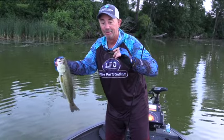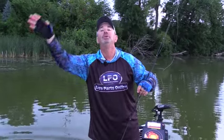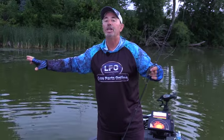They don't have to be monsters, but when they're hitting a bladed jig, you know, obviously we're out here really early in the morning and the sun is just starting to rise. God's creation, it's beautiful. I always like to start with moving baits because I don't know what's going on. And so you've got 2 types of presentations. You got vertical and you got horizontal.